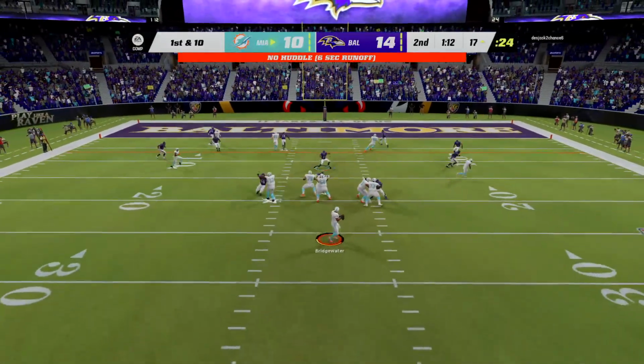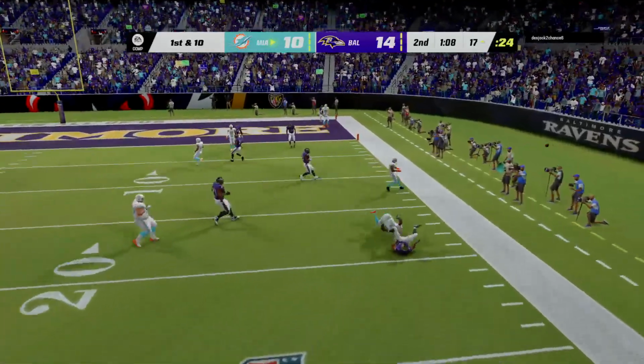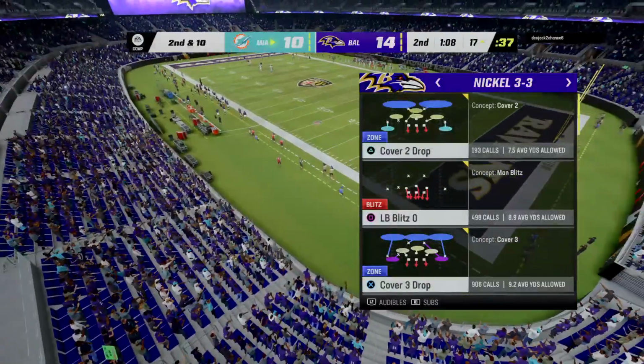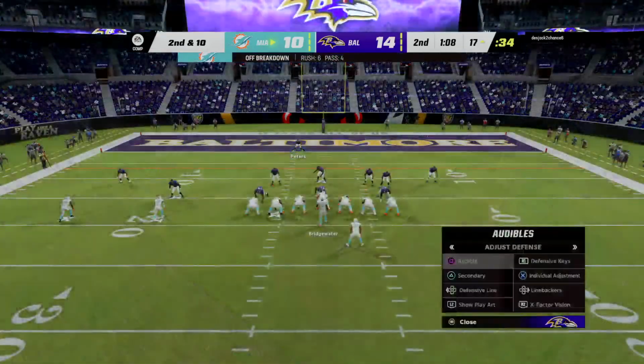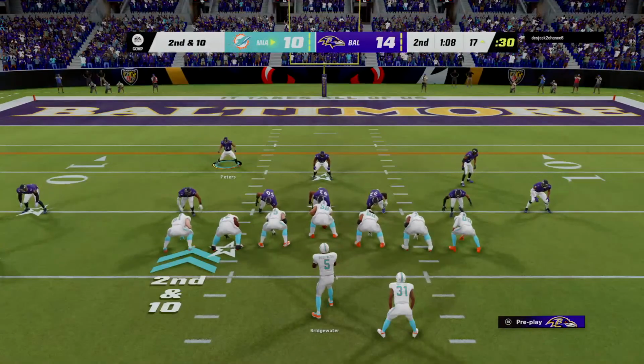From the red zone now, Bridgewater escaping the pressure right. Nothing open downfield, so he'll throw it away. I'm really liking what I'm seeing from this defense because their coverage has been playing at a shutdown level so far. Even backed up late, they're forcing incompletions and fighting to keep them out of the end zone as the first half winds down.